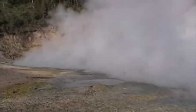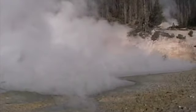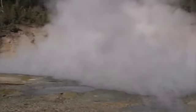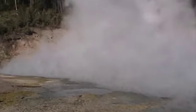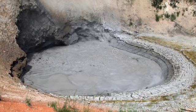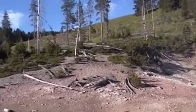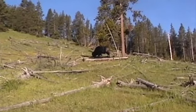Okay, we're here at the famous mud pots. Let's take a deep breath and you can smell the sulfur. Okay, we're going to cruise along up here and see some of the things that we might be able to find. And there you see the bison again.